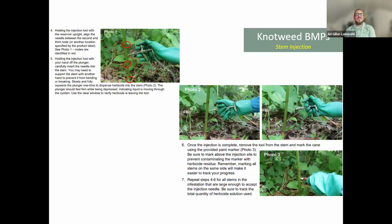So a bit of a breakdown in terms of knotweed injection. There are a couple different manufacturers that make this equipment. You're just using undiluted glyphosate and injecting between the second and third node of the stem. That photo 3 on the bottom right there, I like the orange highlighter. There's some systems where that actually mounts onto the injector, so you're leaving a mark as you're injecting. In a pretty large patch of knotweed, I find that quite helpful in terms of keeping track.